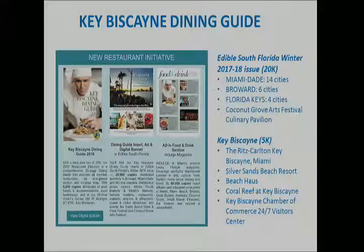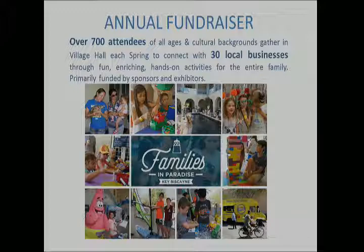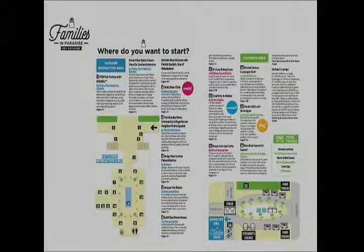The dining guide that I spoke about was actually 20,000 copies of Edible South Florida Winter Edition. We were in there. We also had over 5,000 copies at different places, the Ritz-Carlton being the leading among them, constantly getting calls for it. We were also an annual fundraiser, as I spoke about, and this is the diagram of how this thing worked. It was a fantastic event, as I say.